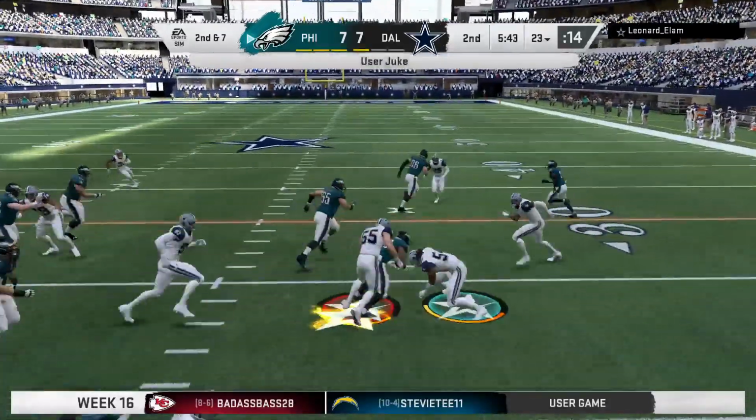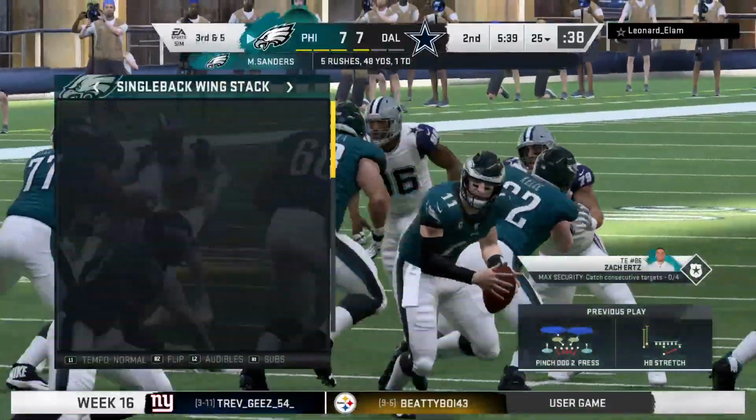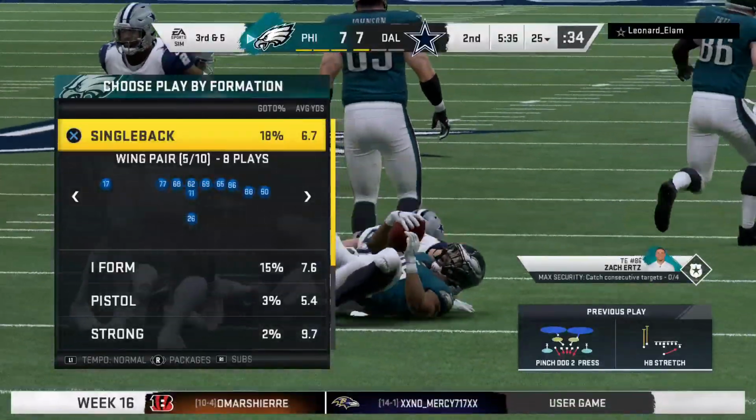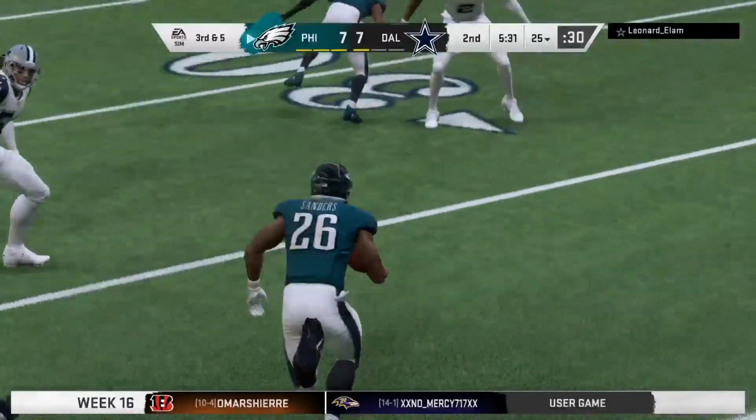It's a second down run with Sanders. Nowhere to go that time. Might have gotten a yard up to the 25. A 1-yard gain there following the 3-yard pickup on first down. And it's third down.